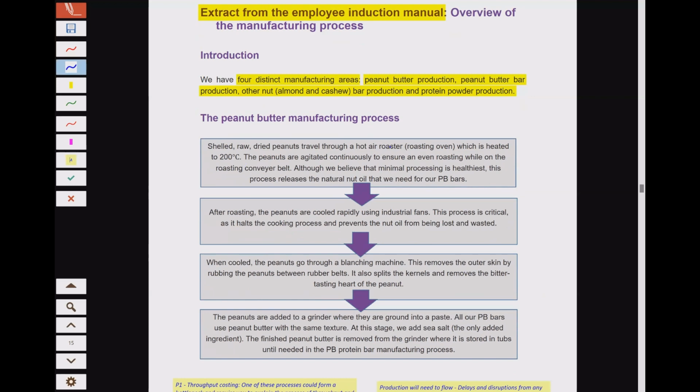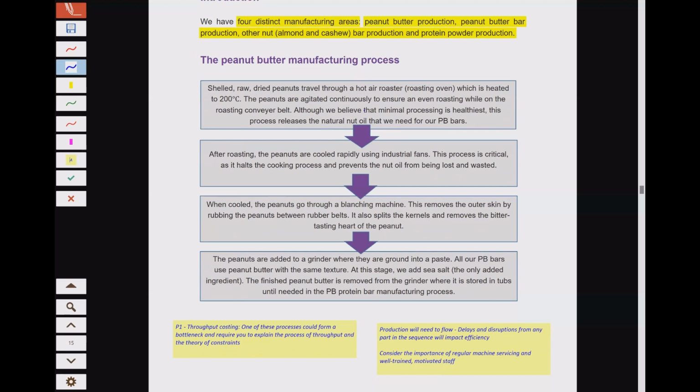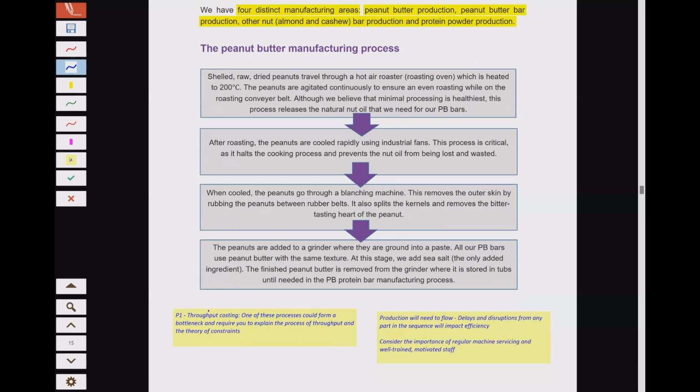Okay, they go through the oven, continuously roasted. I'll let you read that. We're trying to avoid waste. You see that notice about avoiding waste and loss. They go through the blanching machine. What else you can see here is a sequence. So any delays, maybe if the blanching machine we missed the maintenance on it, or we've not got enough staff hours in that area, it will affect the rest of the production process, won't it? It'll cause delays, idle time, things like that. Could have a bottleneck from throughput costing. Do you remember that?